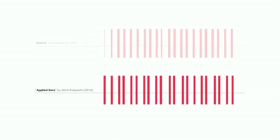Below here we have the isolated downstrokes of Applied Sans, and it's much more calm. There's returning intervals and pauses and everything else here. So that might be a more harmonizing experience within text. Depending on the aesthetic that you want, it might actually be easier to read. Just don't push it too far. If everything is right on the beat, then homogeny kicks in, and that starts to be the enemy of differentiation again.